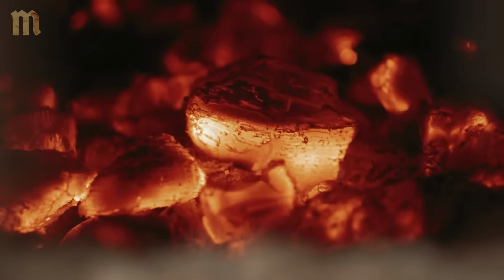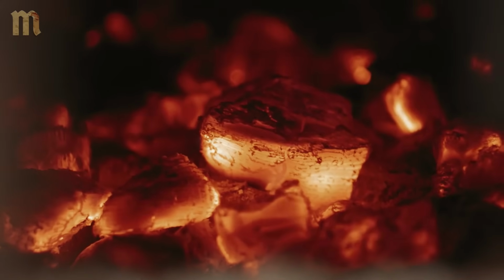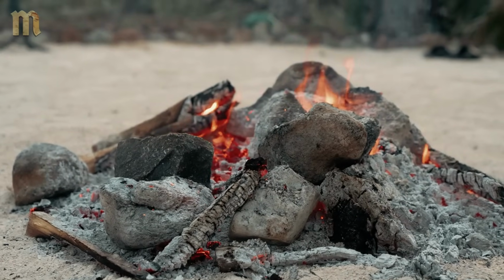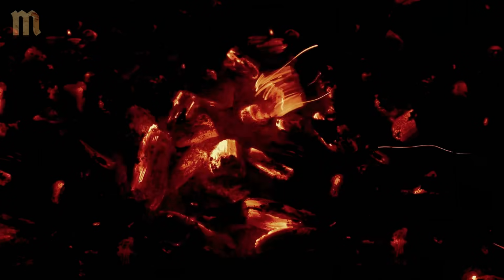This technique involved using large stones which were heated in the central hearth and then placed under the wooden or dirt floor. The stones retained heat for hours, radiating it into the room and keeping the inhabitants' feet warm. It was a primitive form of radiant heating, similar to the modern underfloor heating systems we use today.